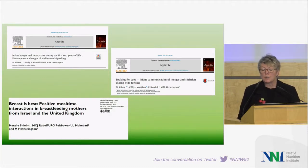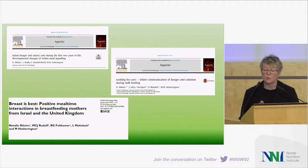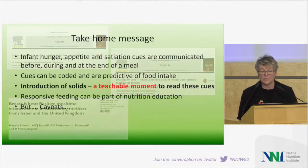We've also been doing some research looking at mealtime interactions in relation to milk feeding and then solid food feeding. And with my colleague Natalie Schleim, we've found that children who've been breastfed actually signal more to their mothers through a meal. And breastfed infants also have a more ideal mealtime interaction. So we've done a number of different small-scale studies to look at the cues that are being signaled by infants.